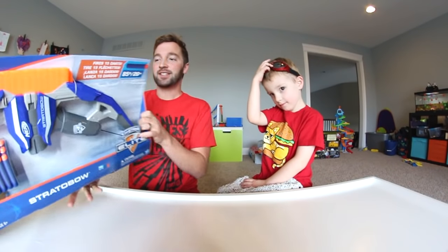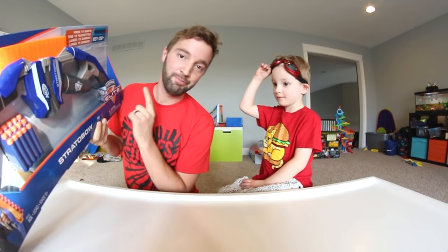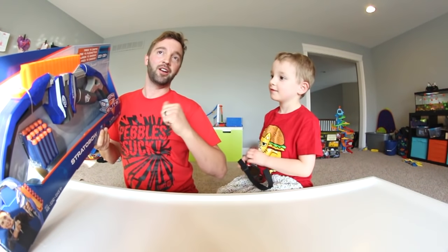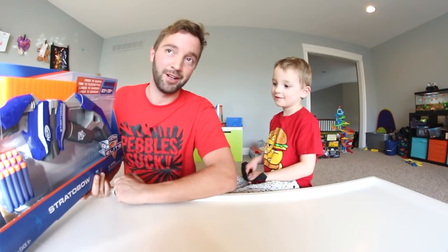Do your cheeks, are your cheeks being shielded from the sun right now? Here it is. This is the Nerf Stratabow. How they got the name of this is that they found a guy named Bo and they took him to the stratosphere and he was like, I'm gonna make this. And they made this Nerf gun. That's exactly how it happened. I'm kidding, I completely made that up.